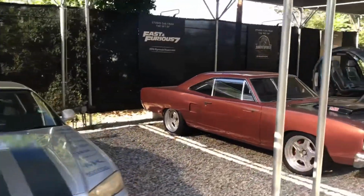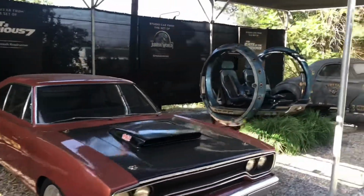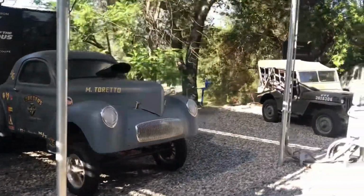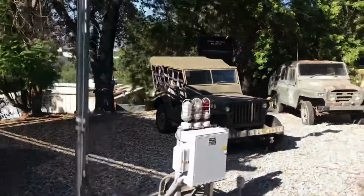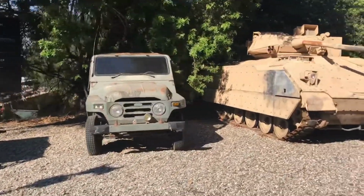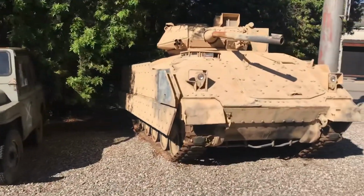Thank you so much. Now to wrap it up, we've got a couple of vehicles here from Transformers. The last vehicle on the left, a lot of people mistake that for a heavy looking tank. It's called a Bradley Fighting Vehicle. And while it looks really heavy, it's not. It's made out of 70% plywood. I think it's a big old model, right?